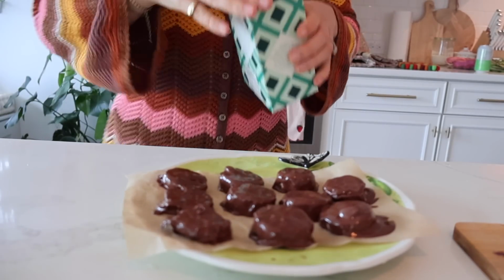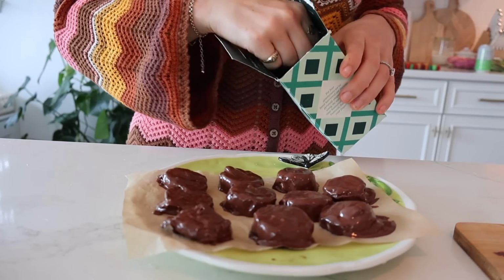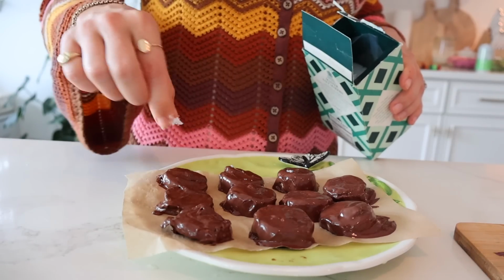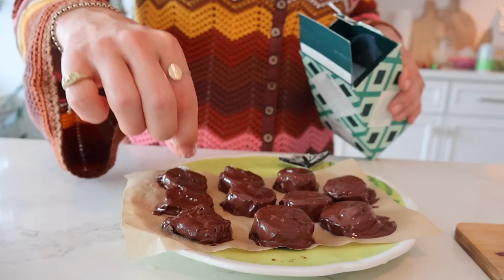Sprinkle these with some Maldon sea salt flakes. I love to put these on top of chocolate desserts. It really takes it to the next level, and I feel like it looks a little bit more elevated.